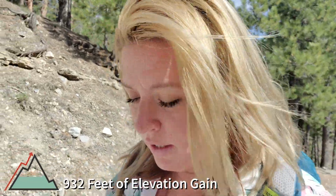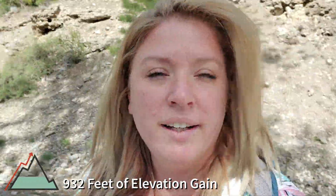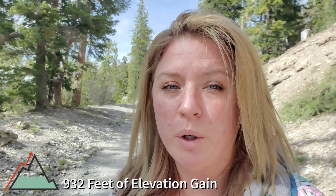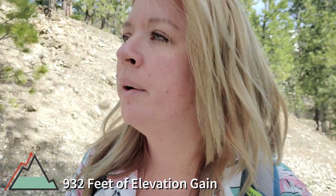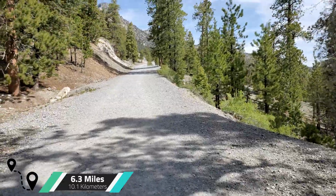You gain elevation right off of the parking lot, so it's a climb coming out or getting into it. It's a gravel road behind me, then it turns into a trail shortly up the way. Poop bags, people suck. Don't leave your poop bags.